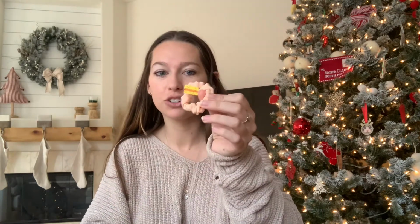So I saw this mini scrunchie and I thought it was perfect. And the only reason I got it was because it was on clearance for 20 cents. And I wouldn't have got it if it was full price. I just thought for 20 cents, why not? So that's all for Spice Village.